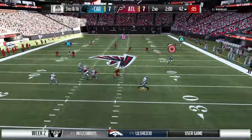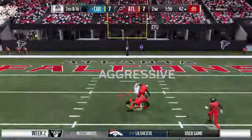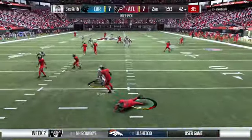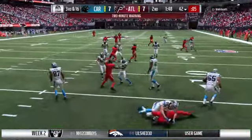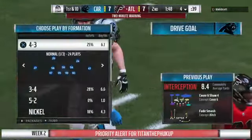for Newton. Flushed out right. Now on the run, he'll throw it back deep over the middle into a double team, and it's intercepted. Devondre Campbell, the linebacker, picks him. And a big turnover there as his guys will get the football back.